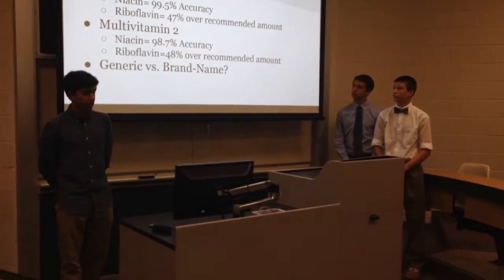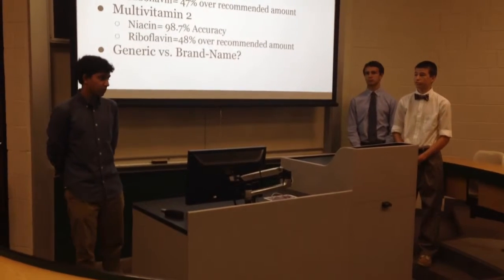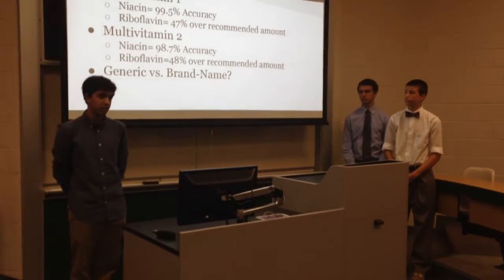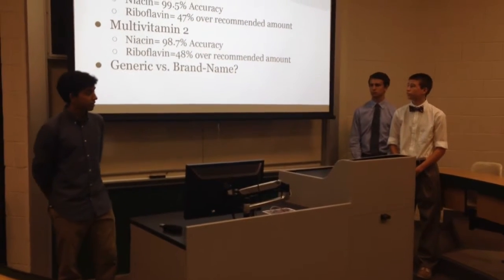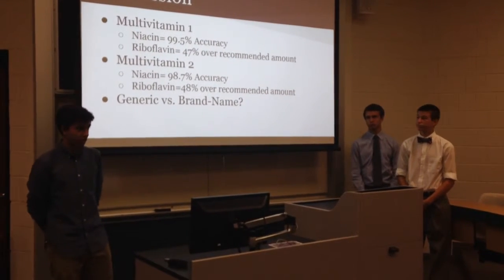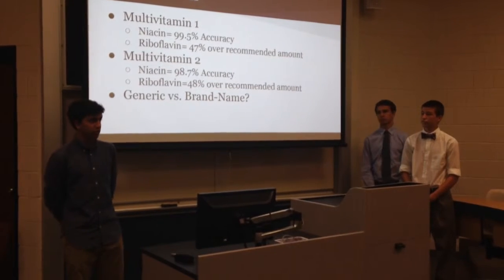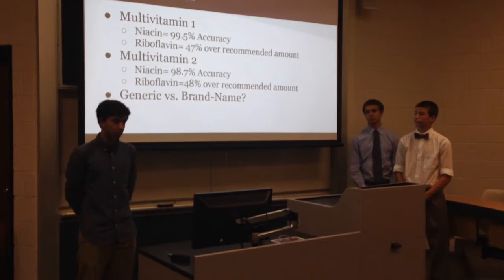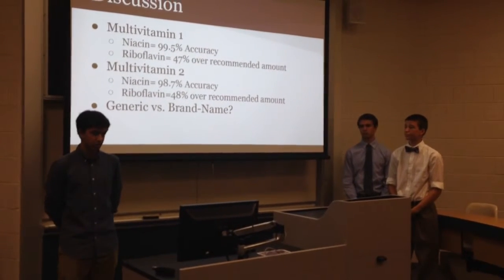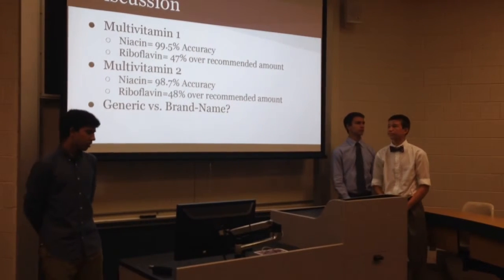So multivitamin 1 and multivitamin 2 both had very accurate niacin, 99.5% and 98.7% accuracy respectively compared to the labeled amounts. And this is important because niacin does have issues with both overdoses and deficiencies. So it's very important that it's accurate. Riboflavin, on the other hand, was almost 50% over for both multivitamin 1 and 2. Now, this is not an issue because most of the excess riboflavin is just excreted through urine.